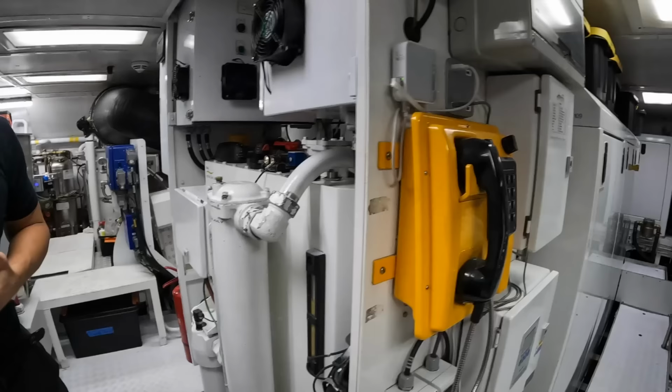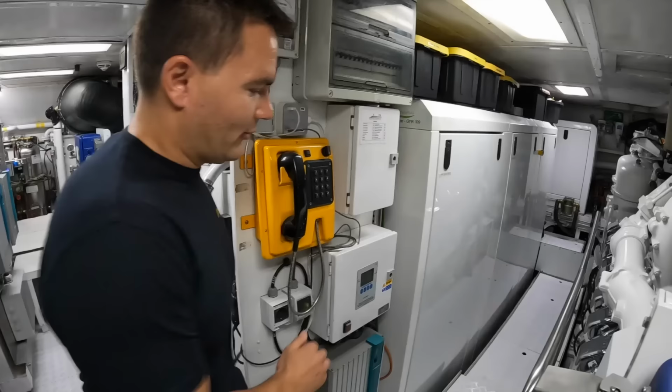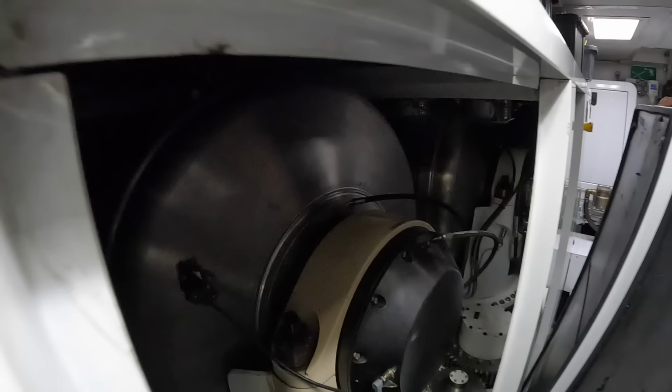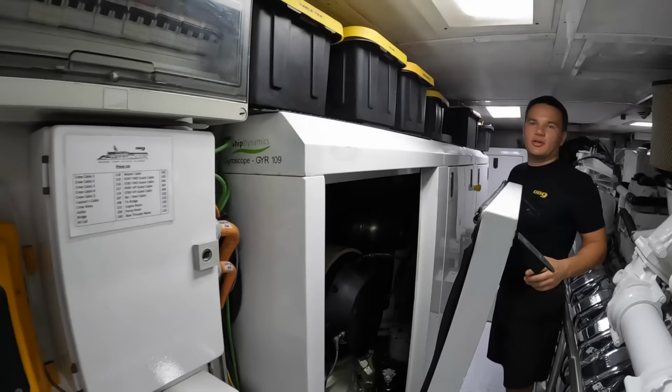Yeah. Boat. This is a fuel tank or no, it's a hydraulic tank, right? It's a hydraulic tank for the gyro stabilizer system. So you got two gyros? It's one unit with two rotors. Wow. These must be one of the largest gyros I've seen. They're very big. They take space in the engine room, but they're quite good. We can run them at anchor and when we're underway. We can even start them when we're in port.